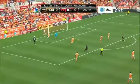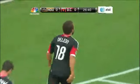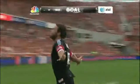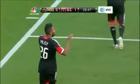Bahoy's all alone on the right foot. Lean up, Bahoy! Off the post! De Leon! Oh, it's got it off the defender! Houston got the last touch! The hero from Thursday night at the Red Bull Arena has done it again! 1-0 DC on the road, and don't they love it, the travelling fans?